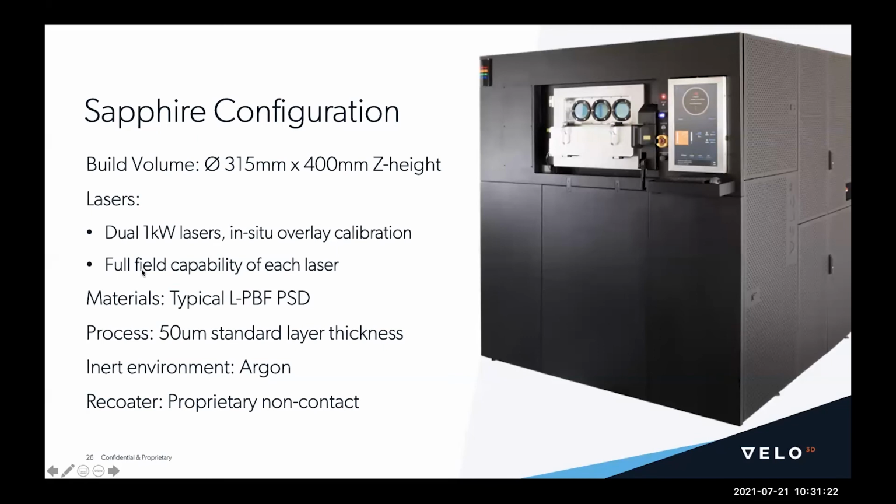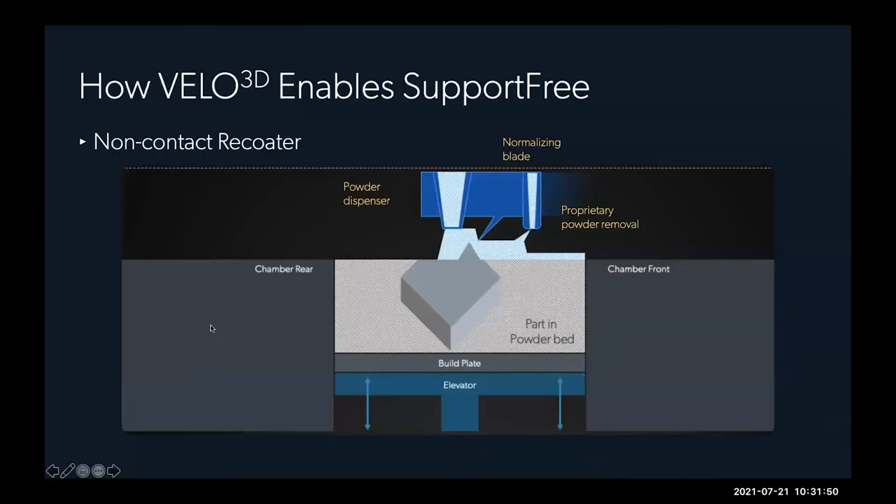It's quite impressive. Each laser has full field capability. And while we have full field capability, generally you want to still print directly underneath the laser. But we've designed a system to have that full capability. We'll talk about materials on the last page, and then our standard parameter set is 50 microns. And another key aspect is the proprietary non-contact recoater.